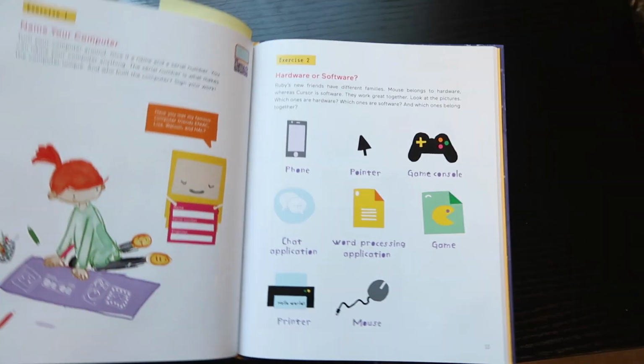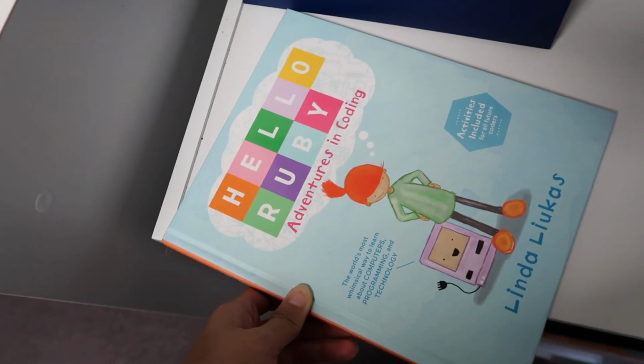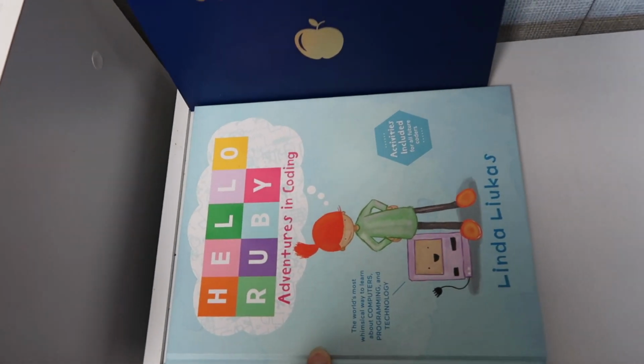This Hello Ruby series is great for children, and not only do they have a computer science book, but there's also a coding book with activities as well. So then I continue to teach my students online, and that's my day.